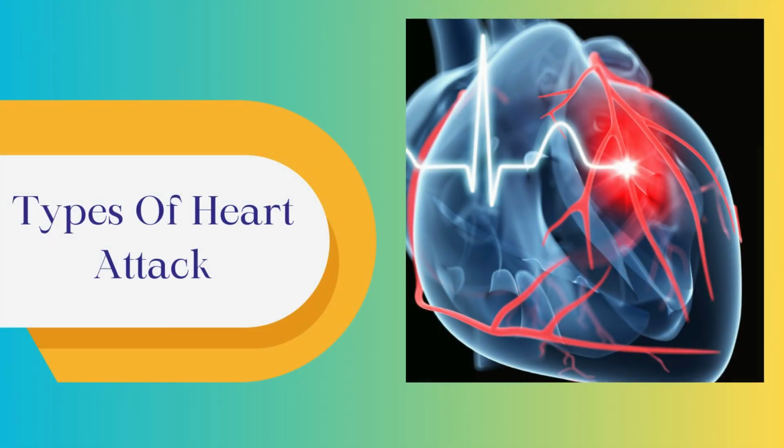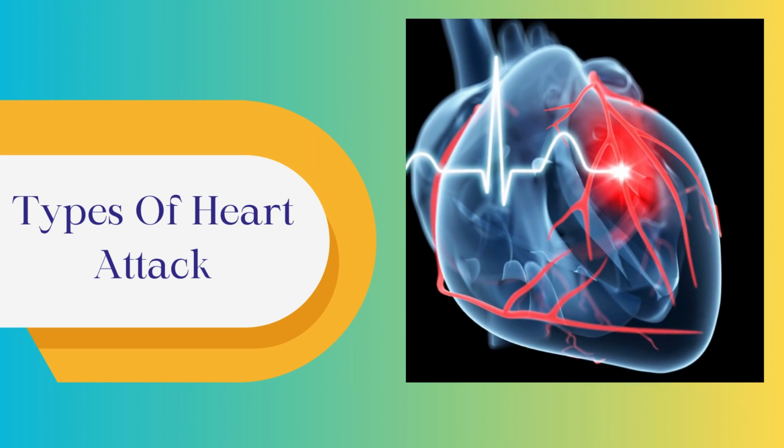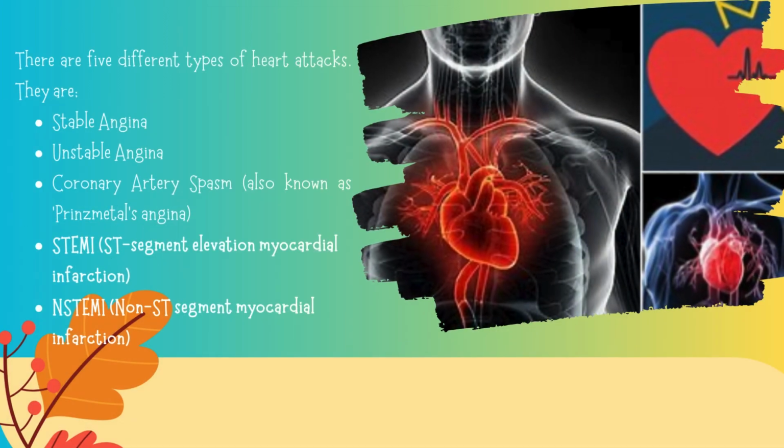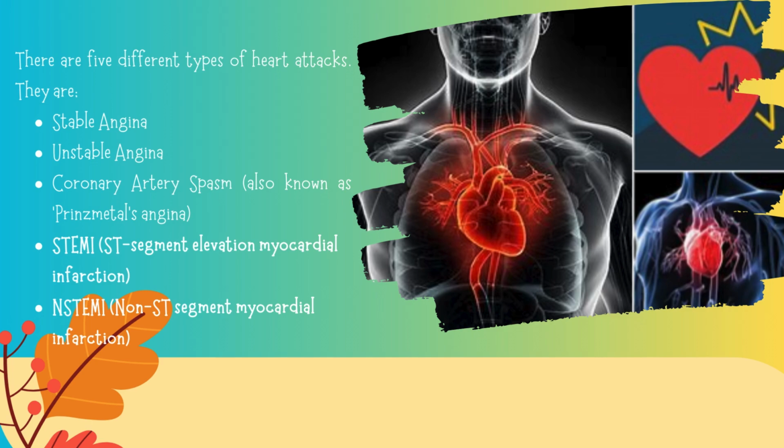Did you know that not all heart attacks are the same? It's a complex subject, and understanding these distinctions is vital. We're going to unravel the mystery and explore the various types of heart attacks and what you need to know. There are 5 different types of heart attacks.